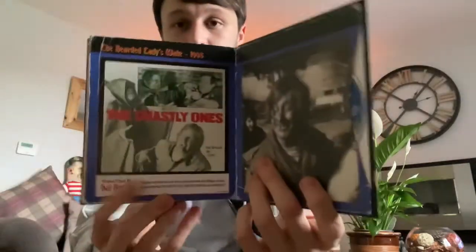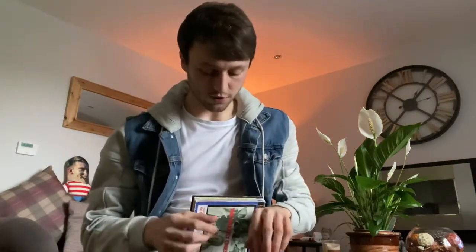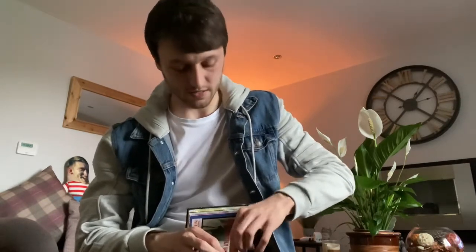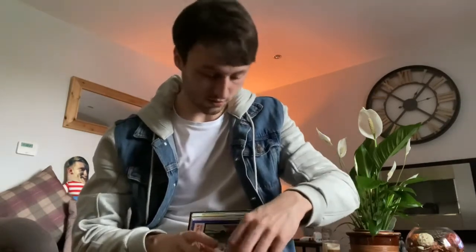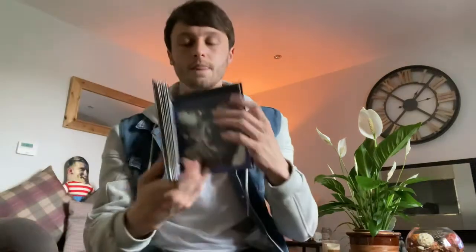Is it called the Bearded Lady Suite? I'll try and pull the disc out so I can see. I'll show one of the discs off because they're all pretty much the same. But it's another thing I don't like about these cases, they're really awkward to pull the discs out. Bearded Lady's Wake, it's called. That's the CD disc there. And just pick a random page. I'll pull this one out.